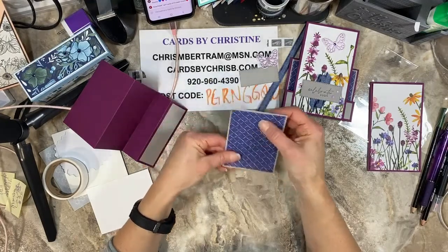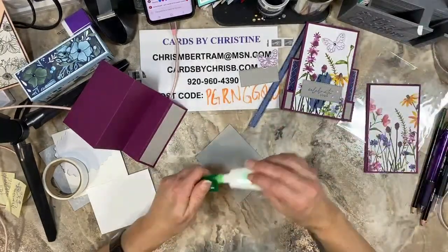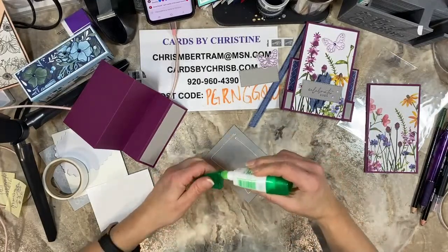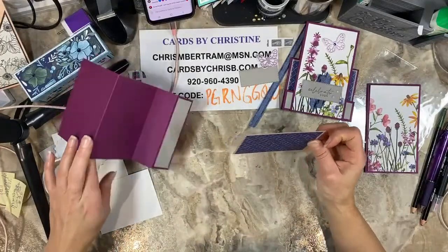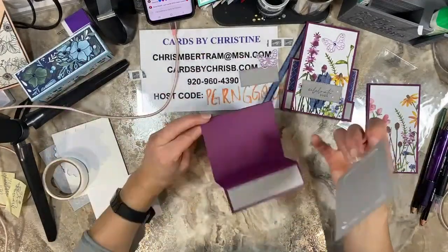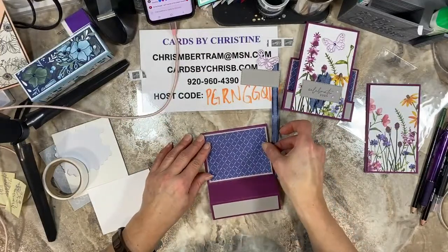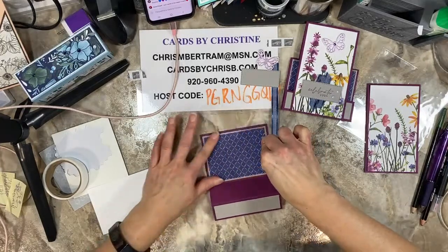Oh, that's awesome. All right, these now, you guys, this can get glue here as well. Oh, I know. Night of Navy and Rich Razzleberry are 2 amazing colors together. Watch replay. All right, Feline, enjoy your dinner. Okay, this goes here like that. Right on the middle there.